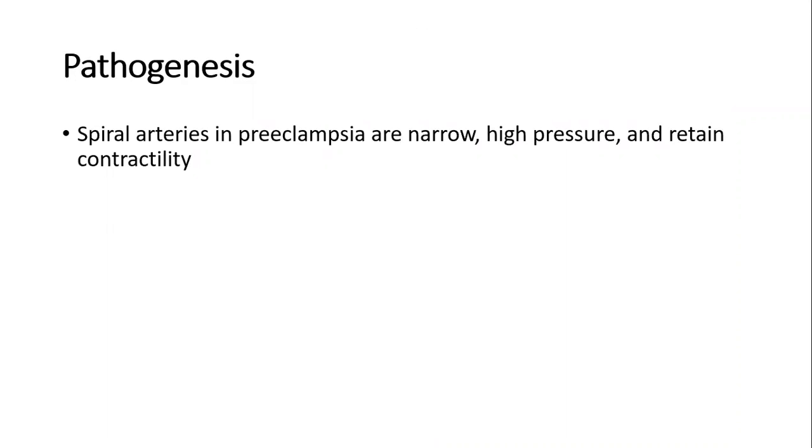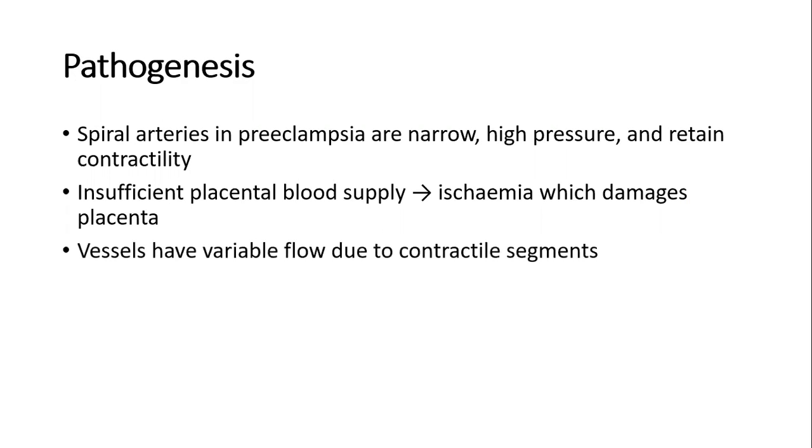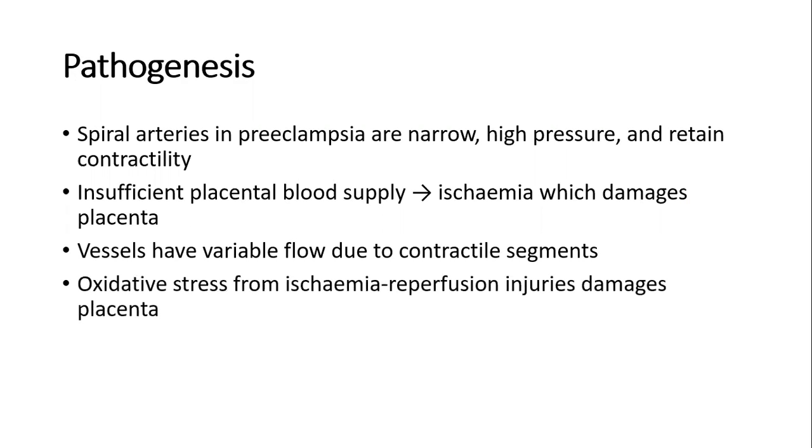So the spiral arteries in preeclampsia, because they don't remodel properly, are narrow, they're high pressure, and that myometrial segment retains contractility. All of this leads to insufficient blood supply to the placenta. This causes ischemia, which, as with most tissue, damages it. There's also variable flow from these vessels because we talked about that contractile segment, because the myometrium doesn't get invaded by the cytotrophoblasts. So during the pregnancy, in response to various stimuli, that myometrium can contract and limit the amount of blood getting to the fetus.